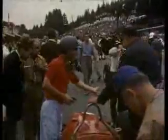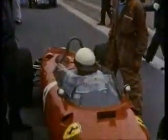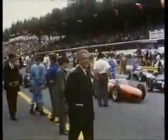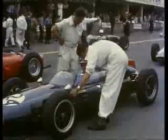Innes Ireland, Lotus team leader. John Surtees is in the centre of the picture and gets a pat on the back from Jimmy Clark. Richie Ginther, Phil Hill, and it looks like a bit of a squeeze. Graham Hill in his BRM, and Wolfgang von Trips in his Ferrari. 2 minutes to go. The officials clear the starting grid, and one of the exciting moments of motor racing, the start of a Grand Prix, is nearly here.